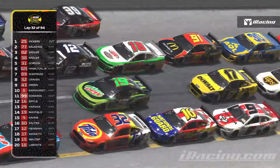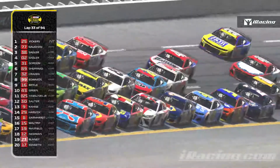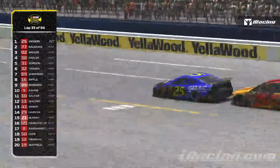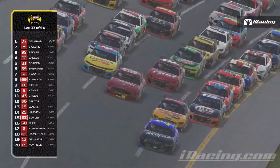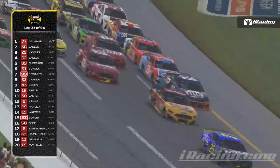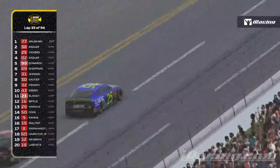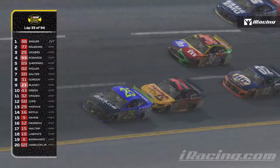Like, if I were to click on him for the camera right now, oh, he's way back there now. He was just up front. Now Jeff's in front of him. He was way in the back. Vickers is out front, ahead of Brendan Gaughan in the 77. And the 02, oh no, the 025, I'm sorry, is actually right there in Hamilton Jr. Elliott Sadler working his way forward.